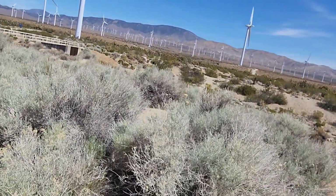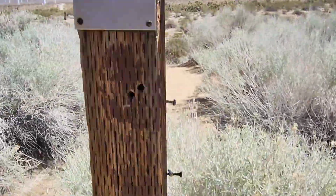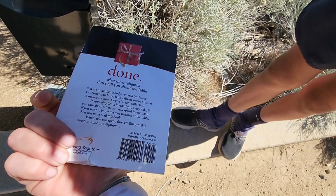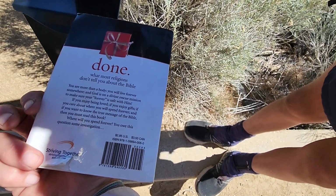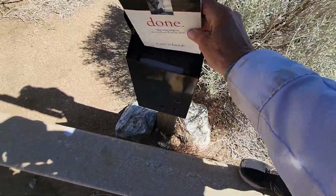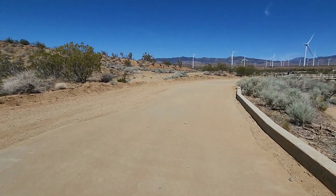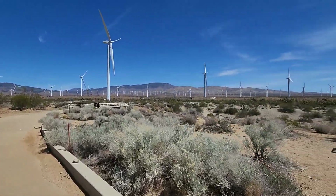There is a water cache down there that we're going to go fill up. Here on this sign, in this little thing, we wondered if there was a register. And there's this little book: What most religions don't tell you about the Bible. It is about how you're more than a body, you'll live forever. God's on a divine rescue mission to make sure that you're with Him forever. Where will you spend forever? You should investigate that. It's in that little trail register out here. I guess people have a lot of time to think about these things when you're out walking 20 miles on the aqueduct through the Mojave.